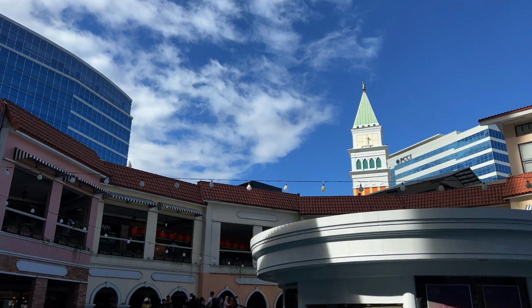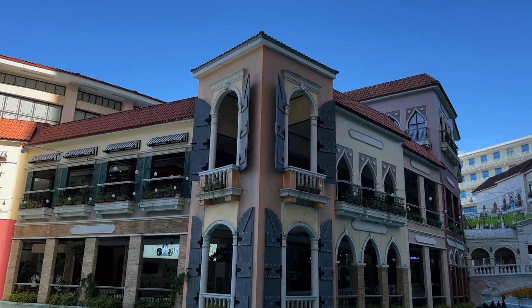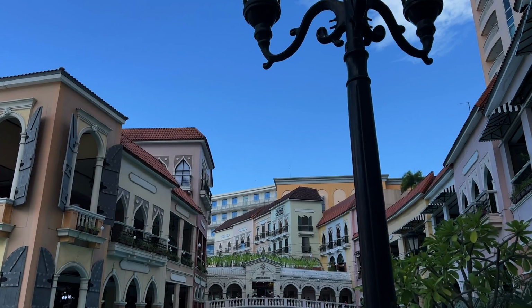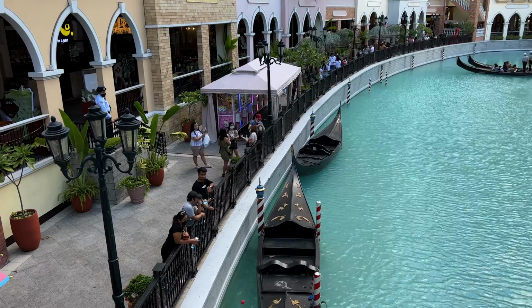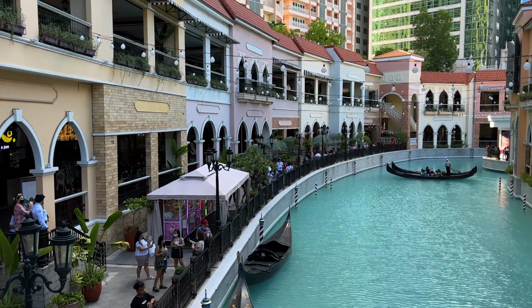And just in front of me, we've also got the Campanile Bell Tower at St. Mark's Square. If you're new to the channel, I've been to Venice before, and so this is how I know these places. And I can see the design cues that they've taken from Venice. Venice is one of my favorite cities in all of Europe. As a kid, I used to dream about this city, mainly because of the way it's set up with the canals, etc. But it was also featured in a lot of video games like Tomb Raider. So I knew about Venice from a really young age.